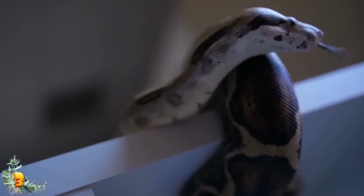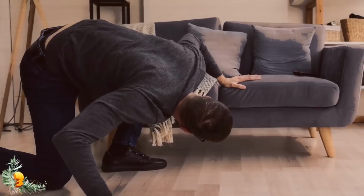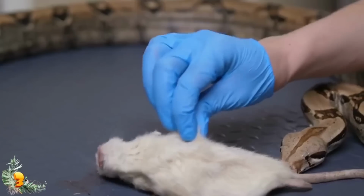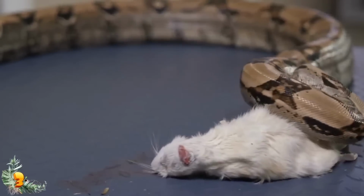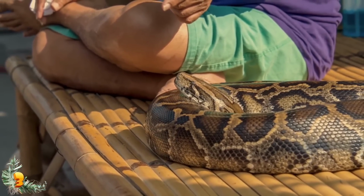A boa constrictor was recently discovered by a man in Kansas while he was just simply looking for his keys and his couch cushions. This is a true nightmare of a story. The boa constrictor definitely isn't the rarest snake anywhere on the planet, but when one of them is living inside of somebody's couch cushions, that's a whole different story.